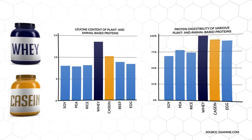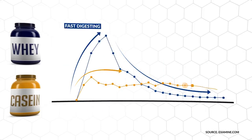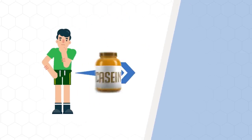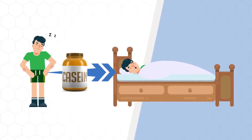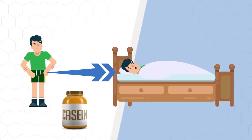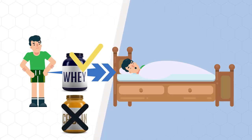Casein protein does come in at a close second with slightly less leucine and overall protein content, but it is a much slower digesting protein than whey. In theory, this would mean that casein would be the more effective option to take as a pre-sleep meal so that we can stimulate protein synthesis overnight. However, recent research seems to suggest that any high-quality protein such as whey would do the job just as effectively. So, whey seems to be the best option.